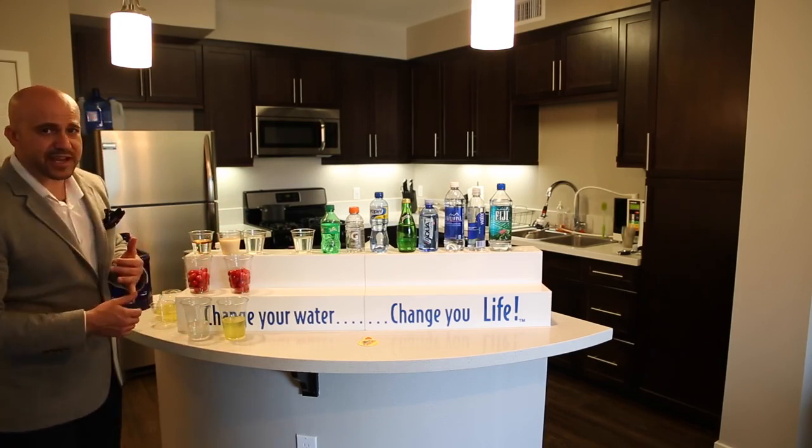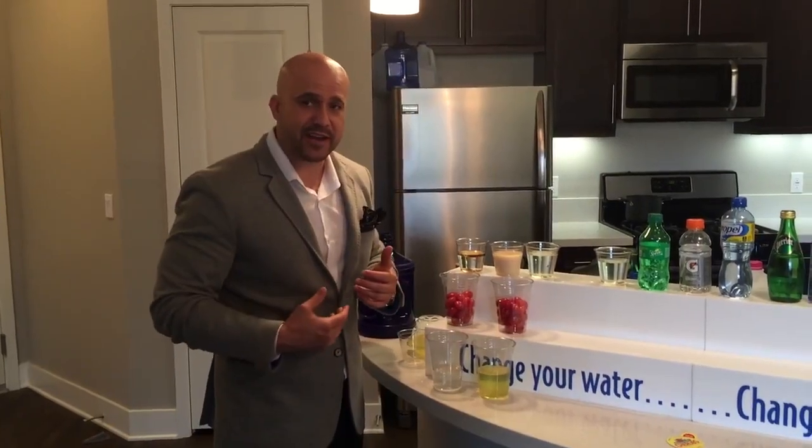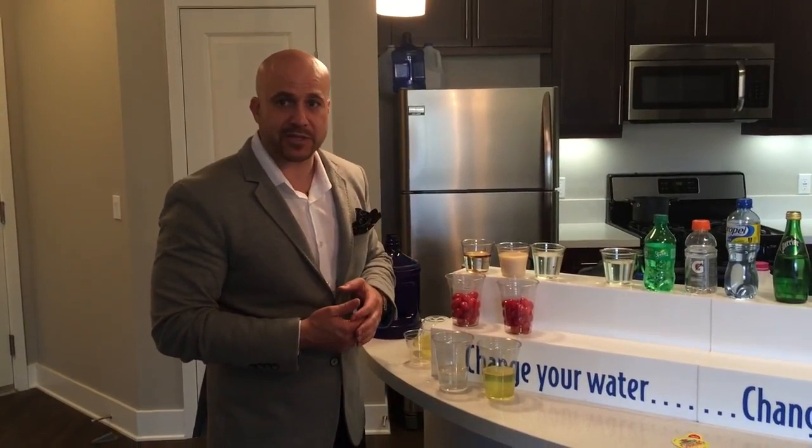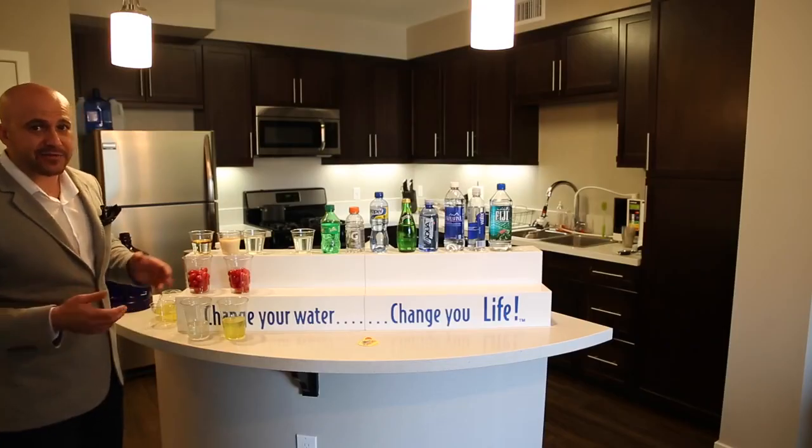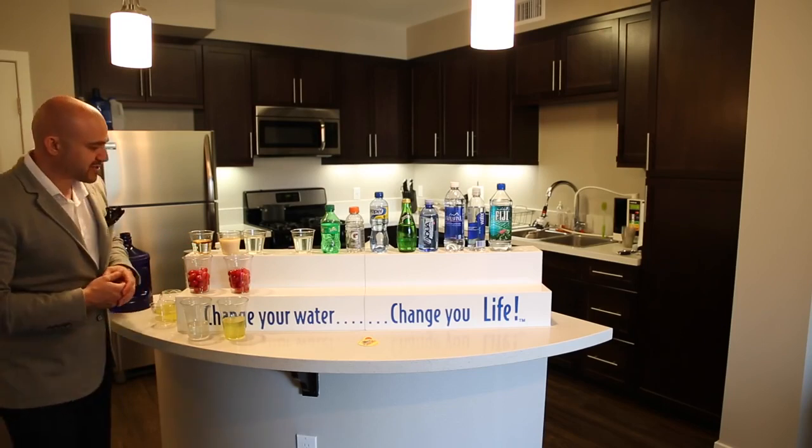You can use it for your pet stains, your floors, your carpet stains you can't get off. It's like the best cleaning agent that you can possibly use. And that's just one of the waters that this machine makes out of the 7. So there it is. You're seeing it for yourself.